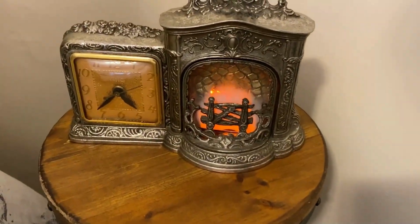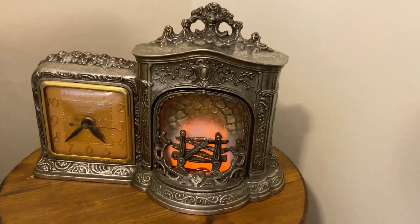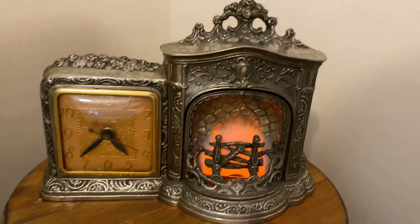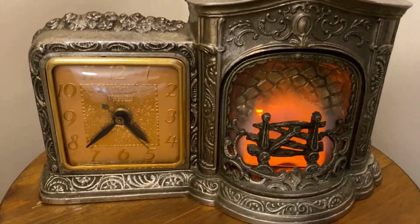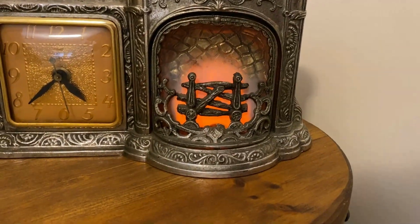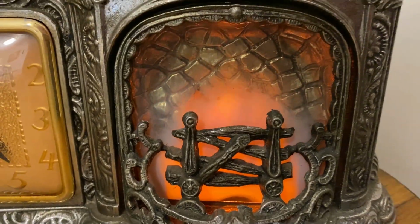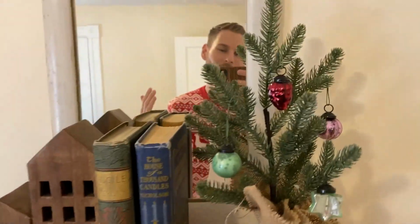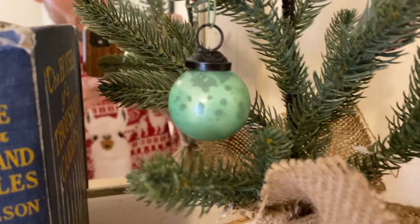And then over in this corner, I have this neat clock that I actually got from my brother as an early Christmas present. It came in the mail and he was too excited and wanted me to open it right away. So he said I could have it early, but I just thought it was so cool that it has kind of a flame effect in this old clock. And then on this little shelf, I just have a small Christmas tree with these cute little ornaments.